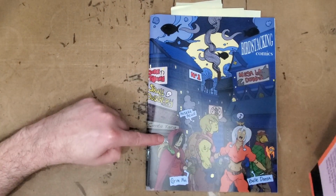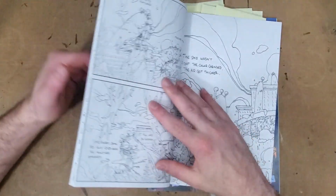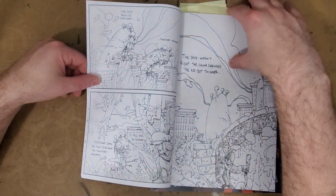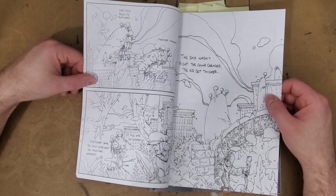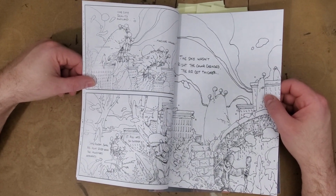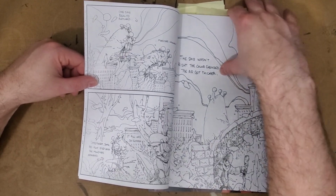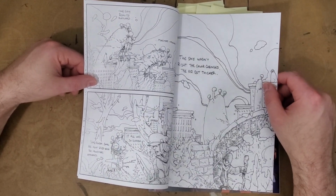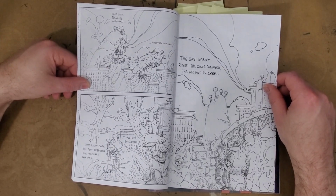I think the coloring on this is quite better. There's a warm versus cool and all of that. But that said, seeing all this stuff in black and white is really nice. There's a lot of really nice line work. There's definitely an influence from Brandon Graham in the clean lines and some of the designs and stuff. And all of that works really beautifully for me in line as well.